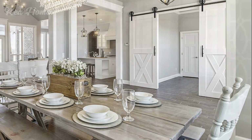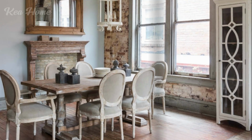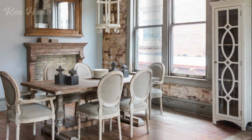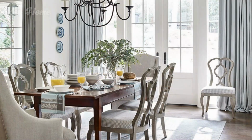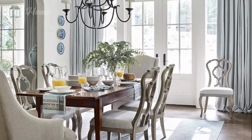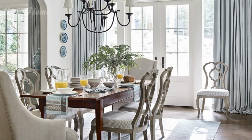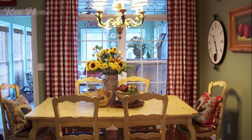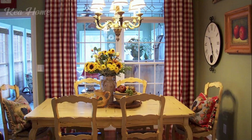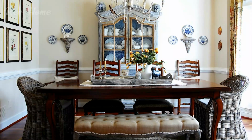Rustic accents. To give your country dining room a sense of authenticity and character, incorporate a few rustic accents throughout the space. These might include vintage or antique pieces, such as an old wooden toolbox repurposed as a centerpiece or a set of mismatched china plates displayed on a weathered hutch. You can also add rustic touches through your choice of lighting and decor, such as a wrought iron chandelier, a pair of mason jar sconces, or a collection of vintage agricultural tools hung on the wall.